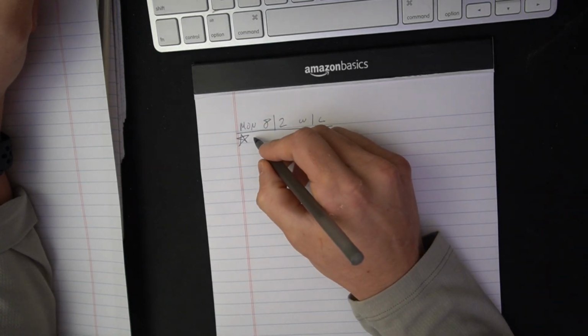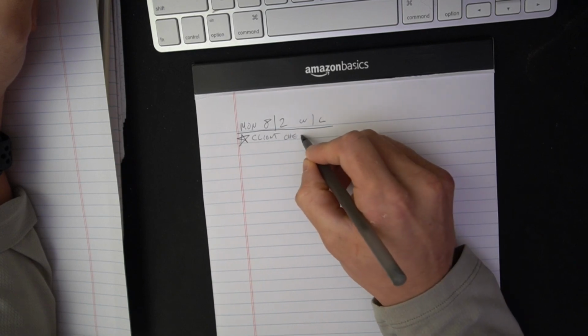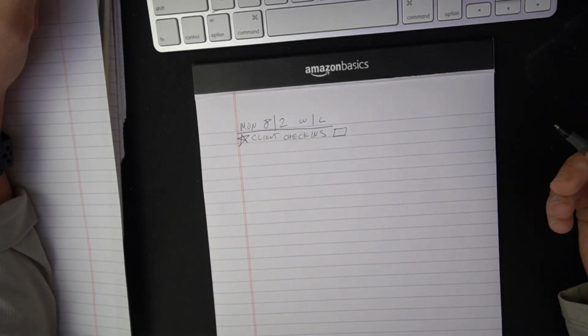Some examples of this in my life are on Mondays, my star is responding to client check-ins. And then on Thursday, my star is creating current clients' new monthly programming. It shouldn't be crazy, right? It's your star, it's your priority, your main priority of the day, no one else's. So make sure it is actionable and not an objective goal.